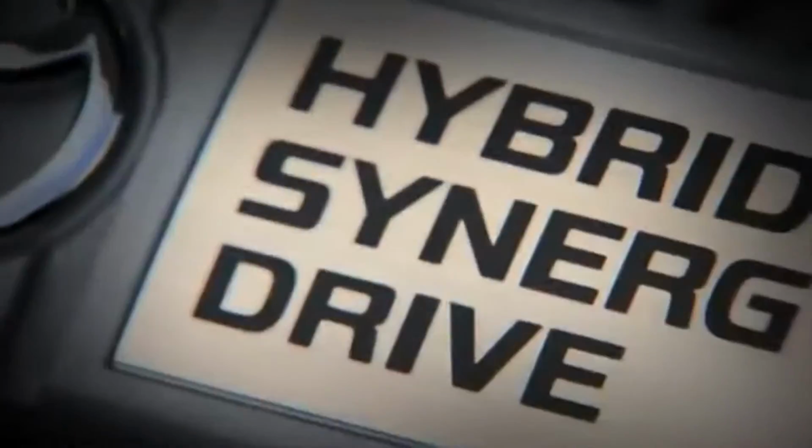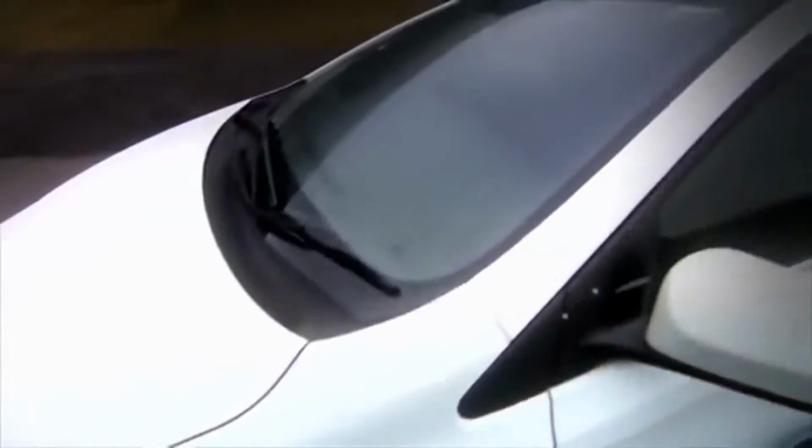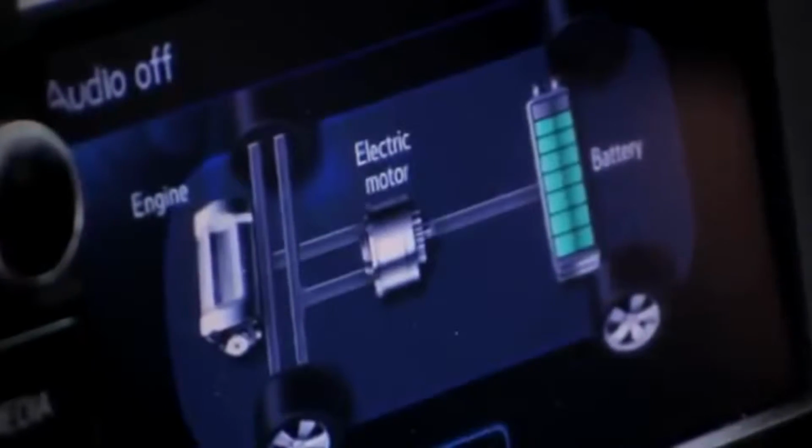But I've been spending some time with this. It's my other hybrid car. It's the all-new Toyota Auris Hybrid. It looks great from the outside. For me, it ticks all the boxes. It's got room for the family inside, and it's economical to run.